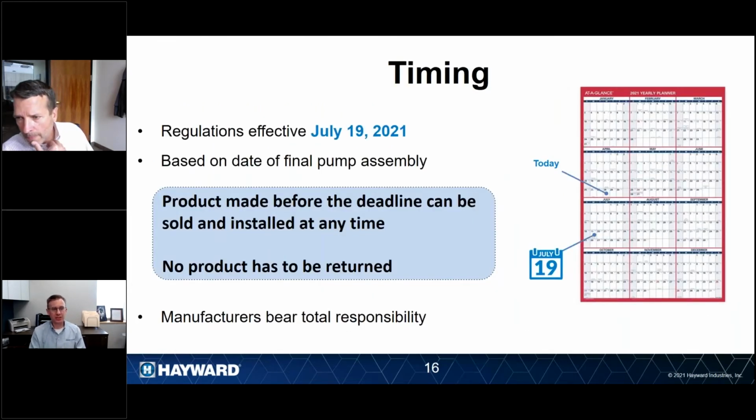Timing. So I mentioned, and I'll mention it again, I'm sure before we're done, July 19th, 2021. So we're within the 90-day window here. Again, a reminder, it's based off the date the pump's made. So you don't have to return anything. You don't have to go through your inventory. Anything made beforehand can be sold and installed at any time.